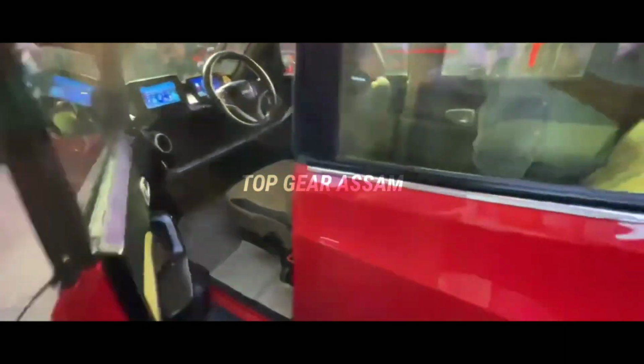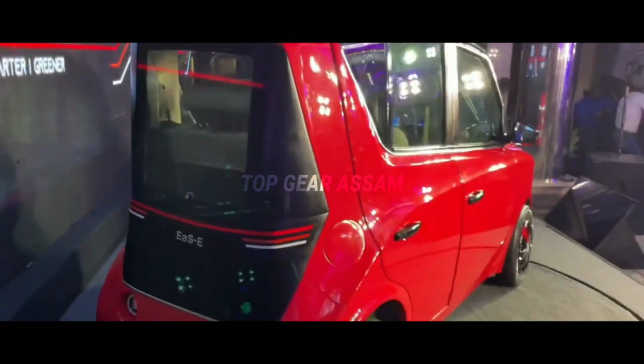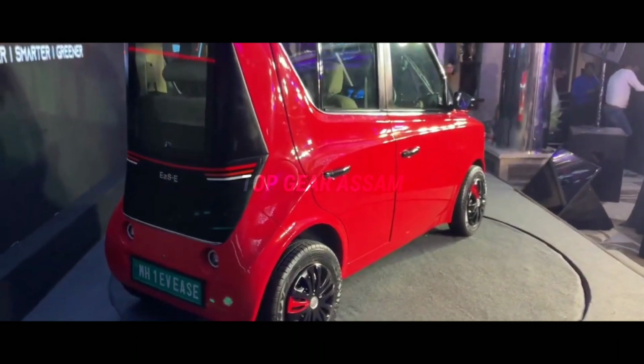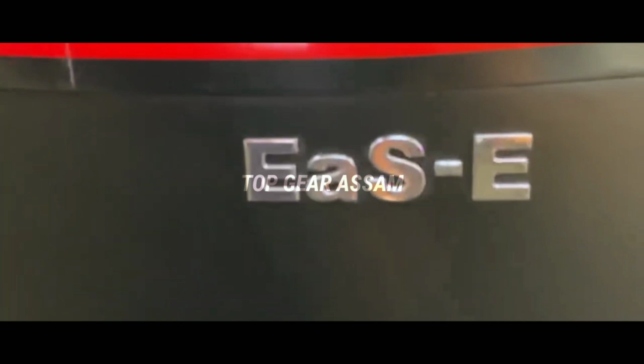It can be charged from any 15 ampere outlet in 3 to 4 hours with its onboard charger. It comes with an option of three choices of range: 120, 160 and 200 km per charge. Top speed is pegged at 70 km per hour and it weighs only 550 kg. Starting from ₹4,79,000 ex-showroom price, it even gets AC.